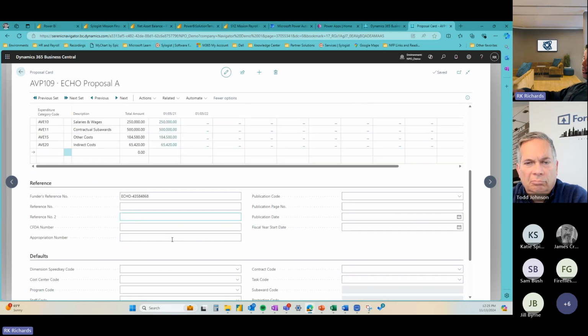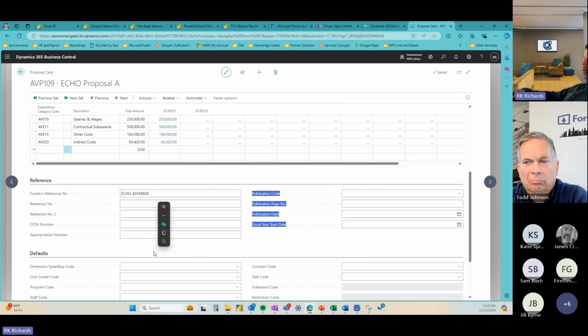Scrolling down a little bit further on this proposal card, we have a funder's reference number and some other information that we'll probably care about once it becomes an award.